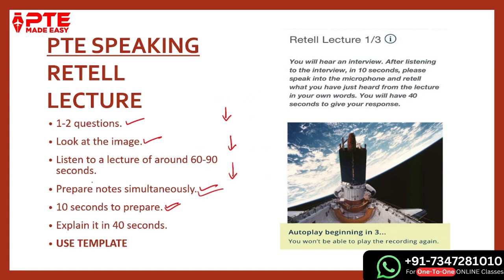Now, just after the audio has been played, you will get only 10 seconds to prepare. Only 10 seconds. So trust me guys, you have to prepare while the audio is being played. In these 10 seconds, you can just sort everything. You are going to prepare notes simultaneously and later, in the 10 seconds, you can figure out what you have to speak first and what you have to speak at the end.